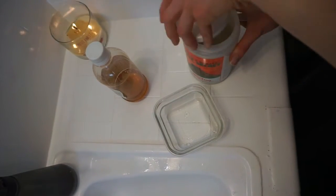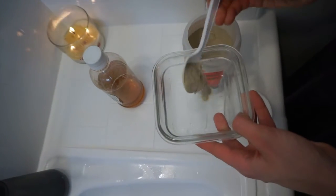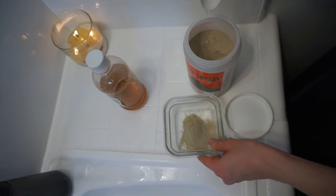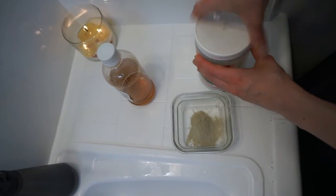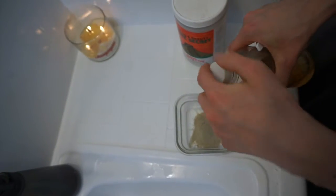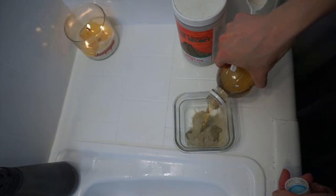It says you can use it with water or apple cider vinegar. Today I'm going to go in with apple cider vinegar. That is just my preferred choice. If you have sensitive skin, I definitely recommend using the water, and also patch testing it before you use it because this mask is pretty intense. So I'm just going to mix this around and get it into a nice smooth paste.